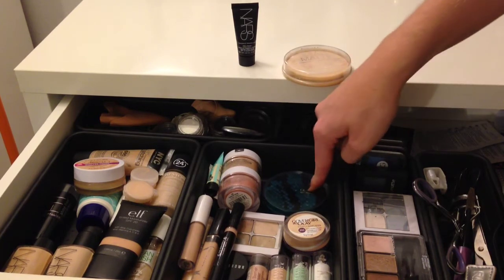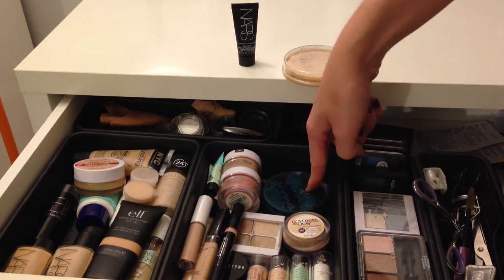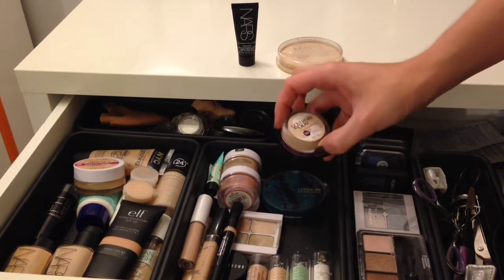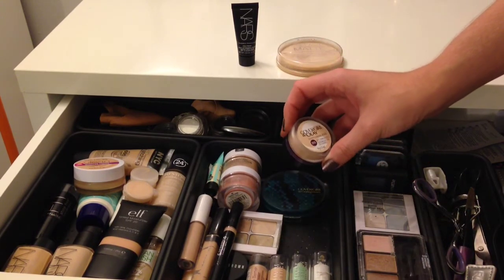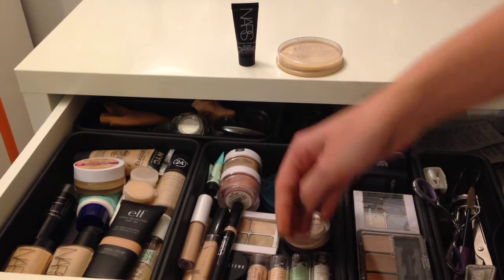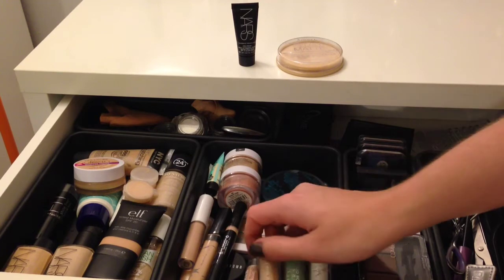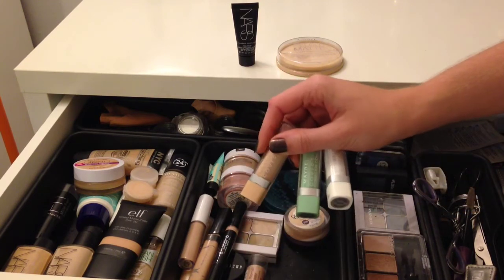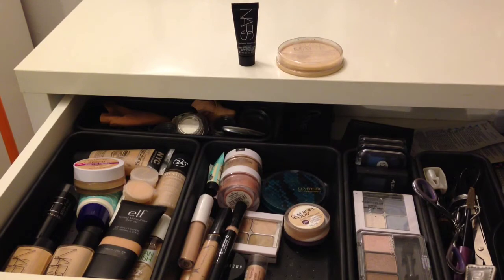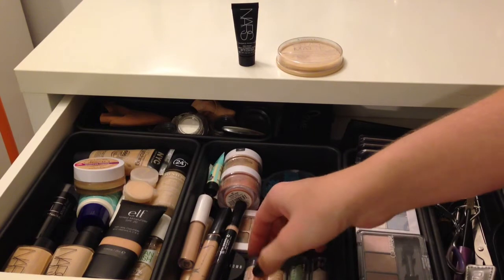I've got a CoverGirl powder that I don't really wear as much, and I've had it for a while. I love this one. I've got a CoverGirl and Olay Simply Ageless. I think this is the color Very Light. That's an awesome, awesome concealer. I love it a lot. I've got 3 of the Maybelline Cover Sticks. This one's Ivory, I believe, and then I've got the green one and the white one, whatever colors those are. Yeah, it just says green and white. And then I have a Rimmel concealer.